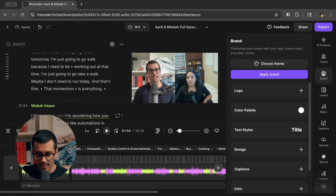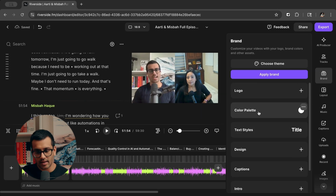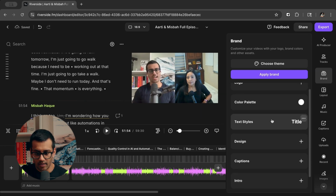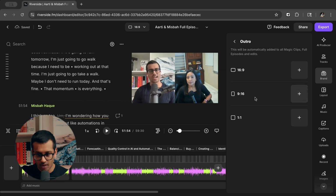Next up, let's go to the brand tab on the right-hand side. This is where it can be particularly useful for you to get some of these things uploaded if you use them over and over. For me, one of the things that I would use pretty often is the outro. So I have an end screen for, let's say, my Habit Chest podcast, and then I have one for Pod Mahal Shorts as well. And so depending on which clip I'm working on, being able to quickly add that outro in this format is very nice.